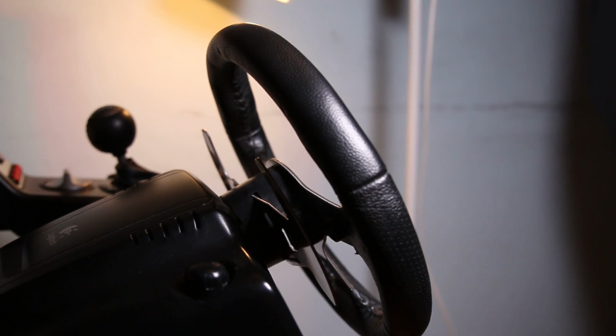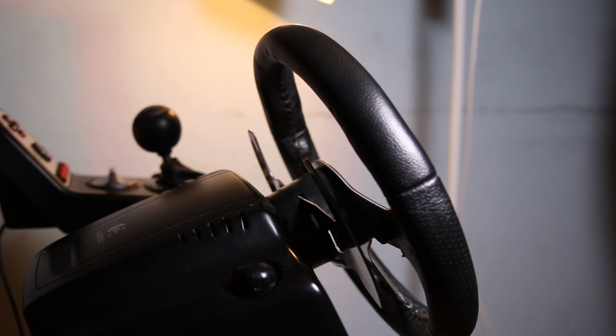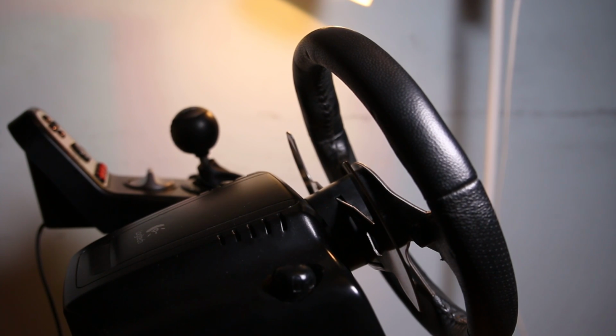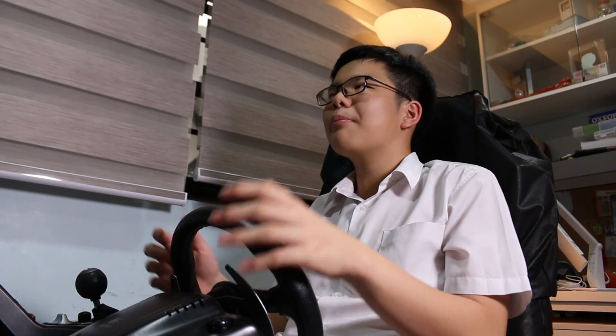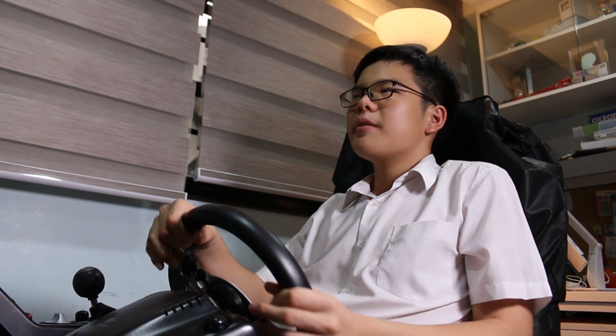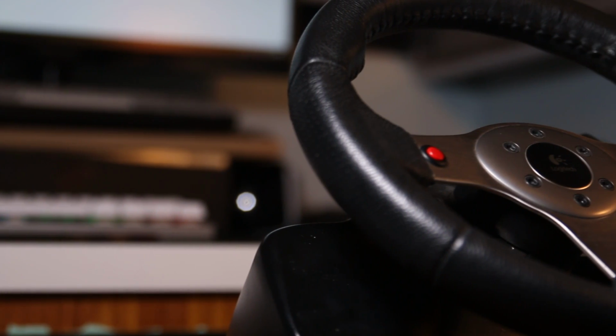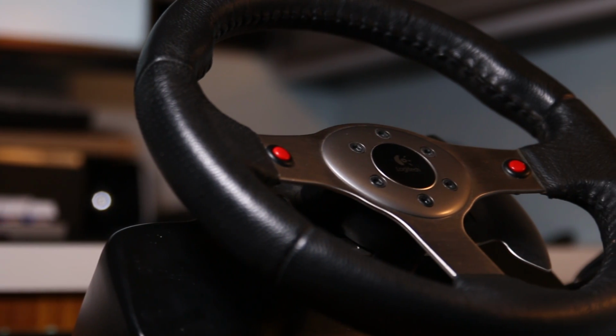But there are definitely a few reasons why you should not get a racing wheel. Well, for one, it's price. Unless you get second-hand, and I know a lot of people don't like buying second-hand technology, you have to spend quite a bit of money on a racing wheel. This is the Logitech G25, and it's a really old wheel. I bought mine second-hand, which is why I can actually afford it on my student pocket money budget.